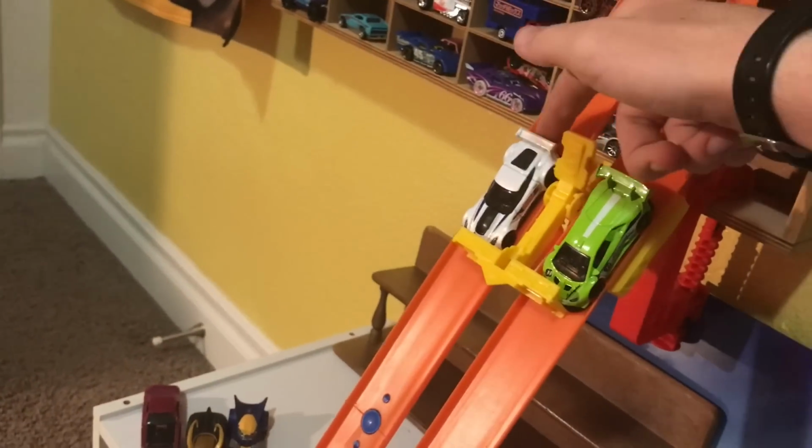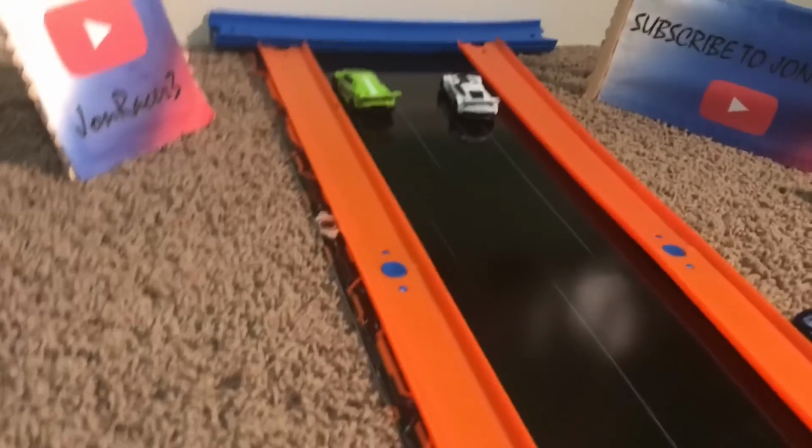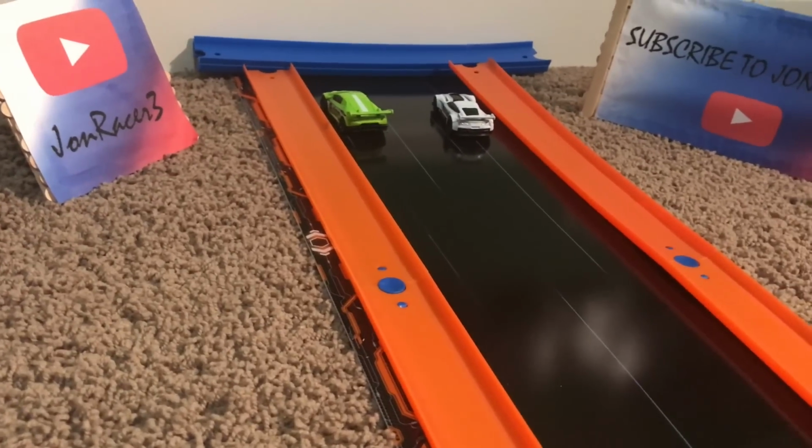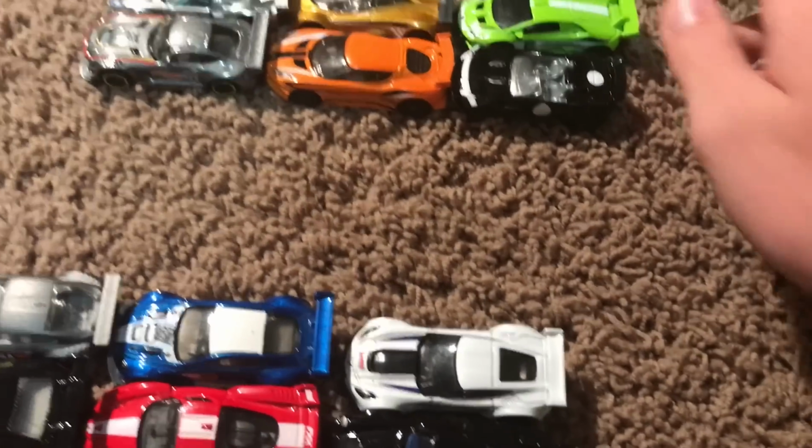Two brightly colored cars about to take on the track. 3, 2, 1. It's going to be too close to call. We have to go back to replay. After a review of the race, the Corvette's going to move on, and Lamborghini is put in the dust.